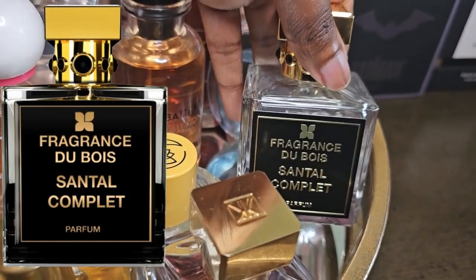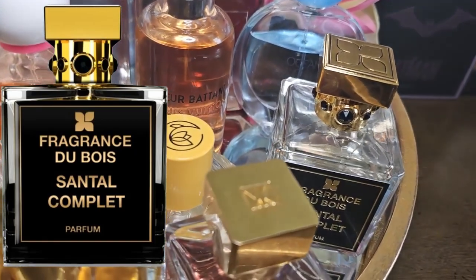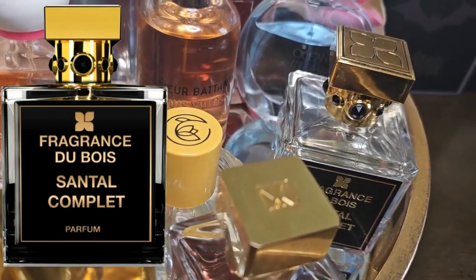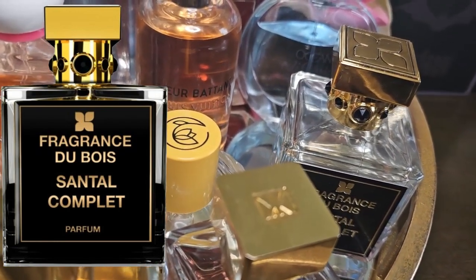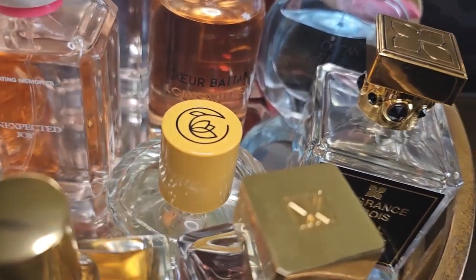And then, of course, another event one I wanted to put on. This was from Fragrance du Bois, Santal Complete. This is such a pretty, luxe event scent, and I definitely wanted to put that on my tray as well, because I don't know what's going to happen this month. I don't know if I have some dinners or where I'm going to be this month. But I just wanted to be well prepared with fragrances. Okay, you know what I'm saying.